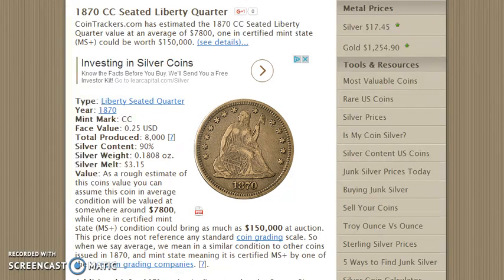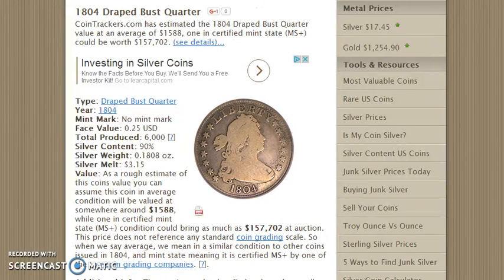This is the second most valuable coin right here. This is the 1870 Carson City seated Liberty quarter. These have a very low mintage, and some of them were destroyed, so the amount that are possibly in circulation is much lower too. And they can also have a very high average, so whatever condition you find it in, it's going to be worth a good deal of money.